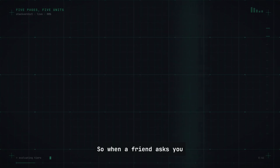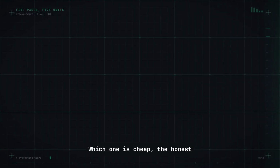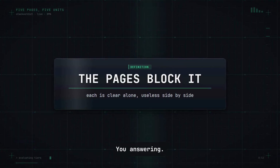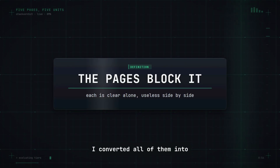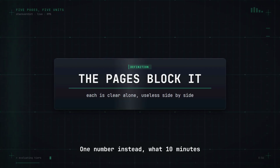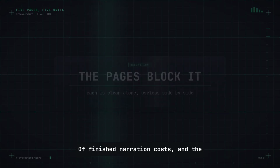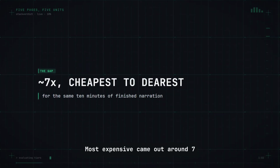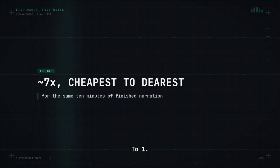So when a friend asks you which one is cheap, the honest answer is that these pages are built in a way that stops you answering. I converted all of them into one number instead. What 10 minutes of finished narration costs. And the gap between the cheapest and the most expensive came out around 7 to 1.